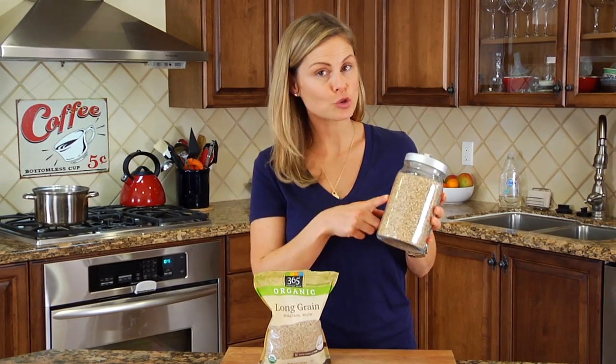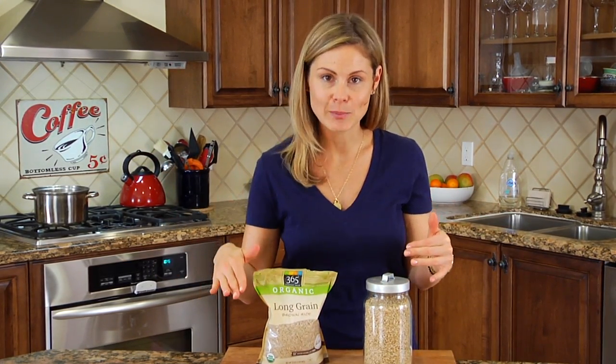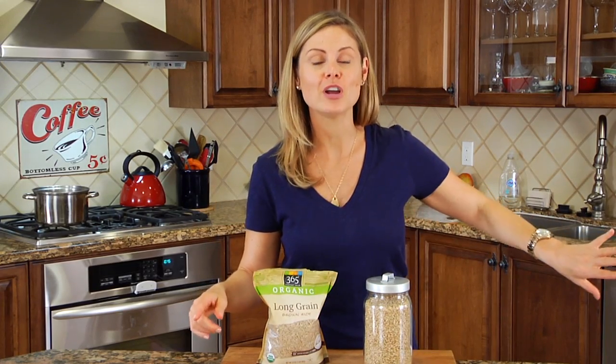When you get your brown rice home, you can either store it in an airtight container or leave it right in the bag or the box that it came in and keep it in a cool, dry place like the cabinet. Now, if you live in a hot climate or if it's the dead of summer, you're gonna wanna pop it in the fridge. This, again, is just to protect those natural oils.